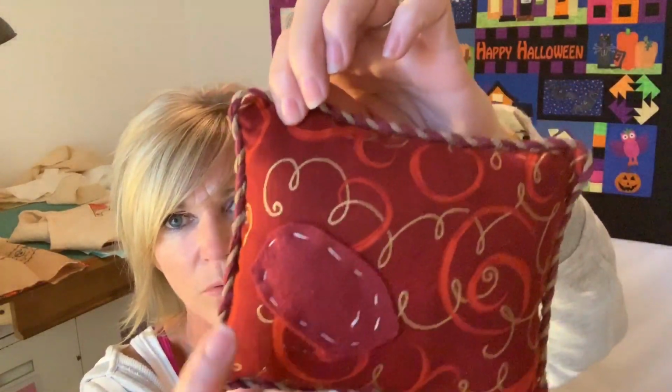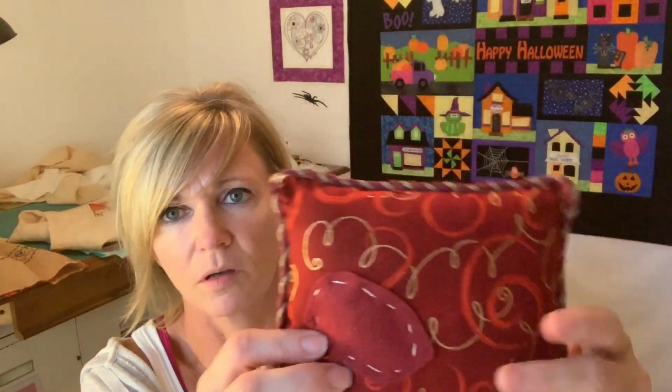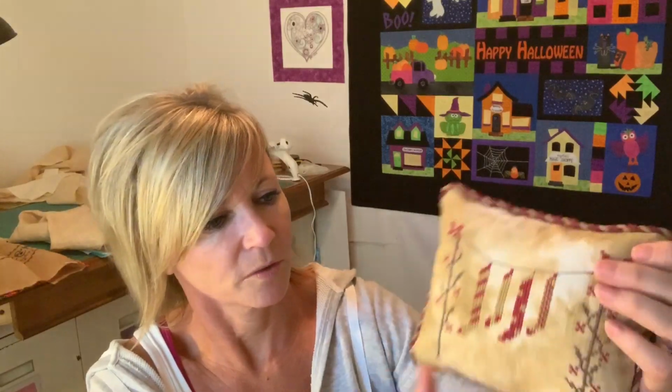That's my backing fabric, and I put a piece of felt on the back of that. I just love that little primitive touch. I still need to stitch my initials and get them stuck on there somewhere, but I was really happy with the way that turned out. I had found this cording at Joann's, and it just looked great with it.